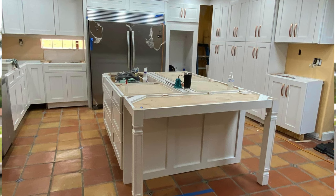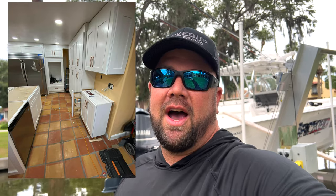Well, it's been a while, about a month since I put a video out. I've been working hard on this remodel of the house. We were doing a kitchen remodel, turned into pretty much a whole downstairs remodel. Came out really good. Here's a couple pictures of our kitchen. We're still waiting on the granite right now, but it should be here next Friday, and I'm done. Thank God. Back to fishing.